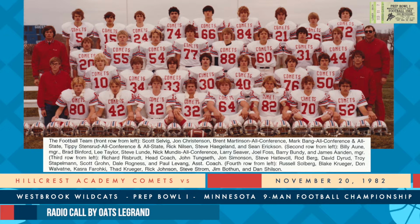Twin safeties back for Hillcrest. There's the snap, the kick. It's a high boomer, and it's a beauty. It will go into the end zone.